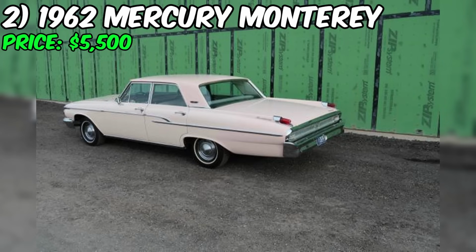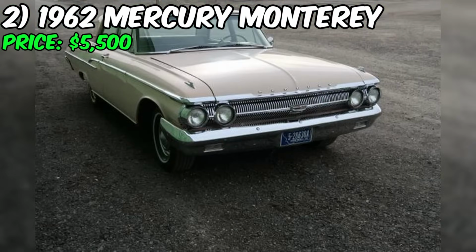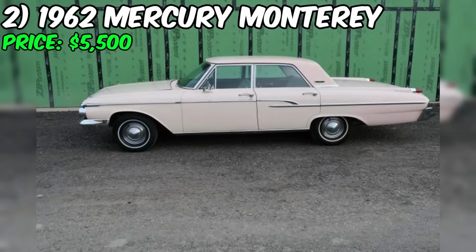Of course, as with any auction, it's important to do your due diligence before placing a bid. While the seller has listed the car as being in excellent condition, it's always a good idea to inspect it in person or have a trusted mechanic take a look before you commit to anything. That being said, if this 1962 Mercury Monterey is as good as it looks, it could be an incredible addition to any car enthusiast collection.